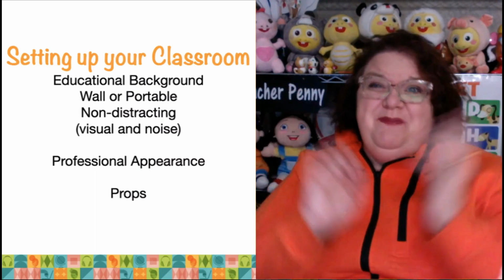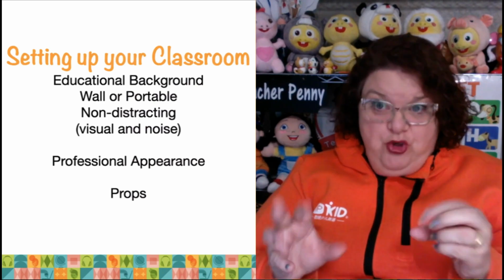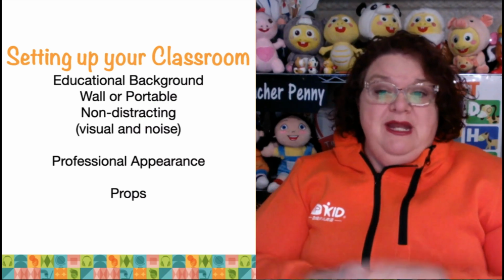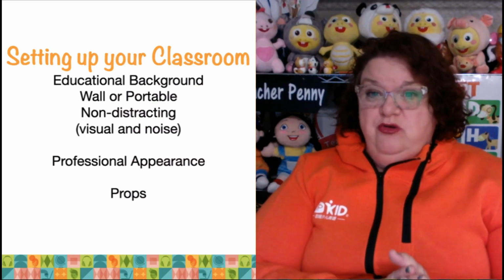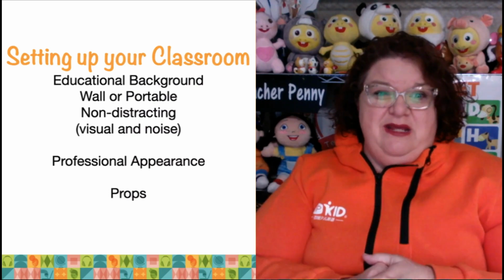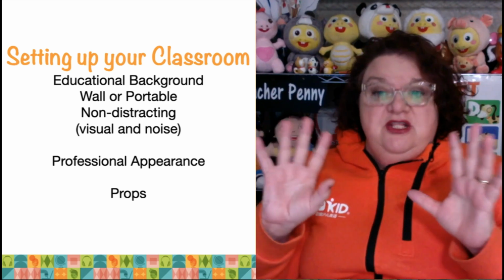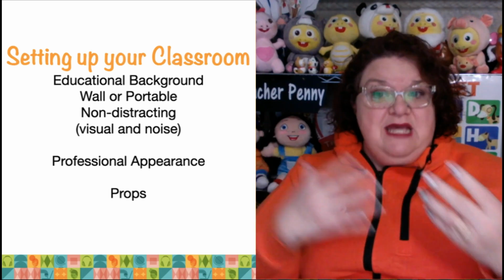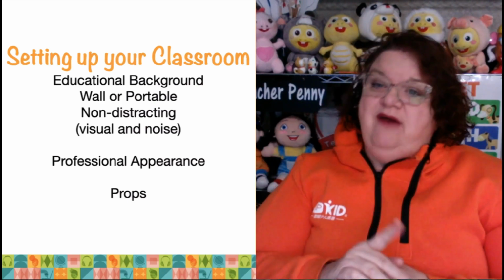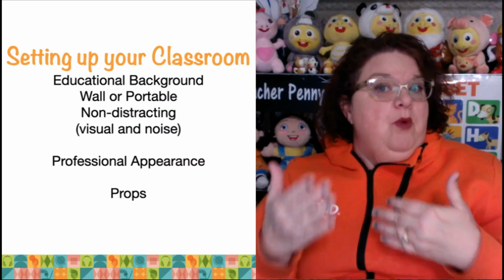I have 40 billion props now, but you're not going to start off with that. You're going to start off with a few props, and you're going to build that up over time. You might end up being very simplistic, where you use a set of flashcards and a whiteboard, and that's about it. Some people use a lot of props, some people don't use as many. Just start with some basic things and then go from there. You do need to have some props, and as you get more into the actual lessons, you'll see more about what we use with props.